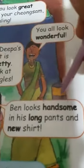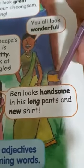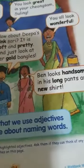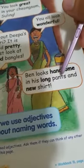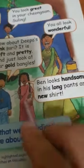Ben looks handsome. Handsome, beautiful for boys. Ben looks handsome in his long pants and new shirt. Where are the adjectives here? Awesome. Handsome means beautiful. Long pants. How are the pants? They are long, like tall. And new shirt. New. Awesome.